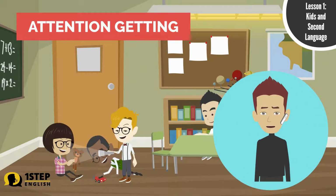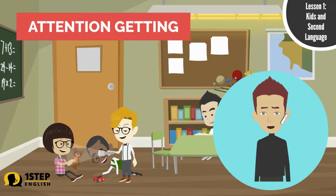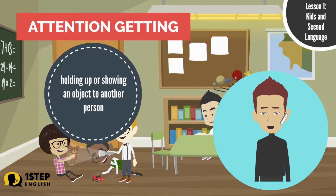Attention getting. One of the most typical attention getters used by the second language learning children in the classroom involved holding up or showing an object to another person. Note that not all nonverbal attempts at attention getting were successful. Frequently, when nonverbal attention getters were used with other children, there was no uptake from the person whose attention was being sought.